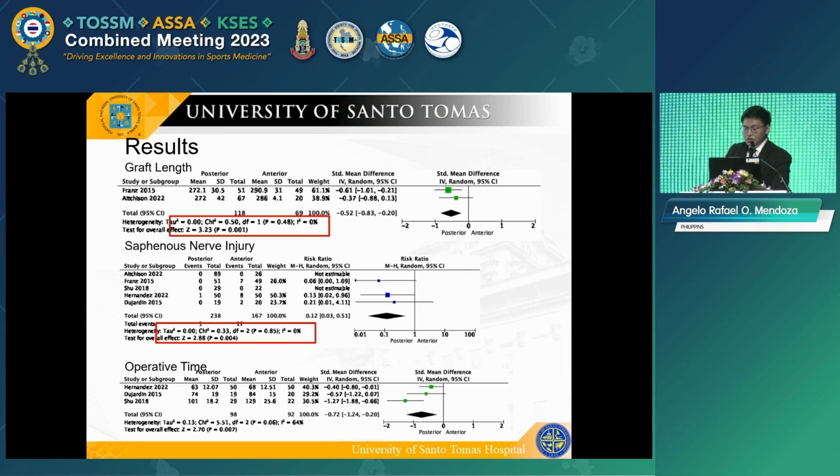All included studies observed for incidence of nerve injury post-operatively, although 2 studies did not find any case for either group. The other study had a total of 18 incidents of nerve injury among 405 patients, and the forest plot shows that the posterior approach has less risk of nerve injury. In addition, there was no heterogeneity detected among the studies.